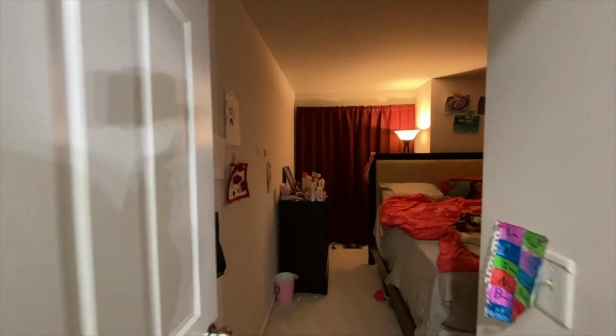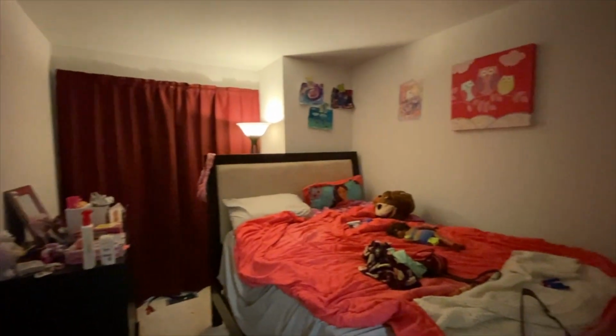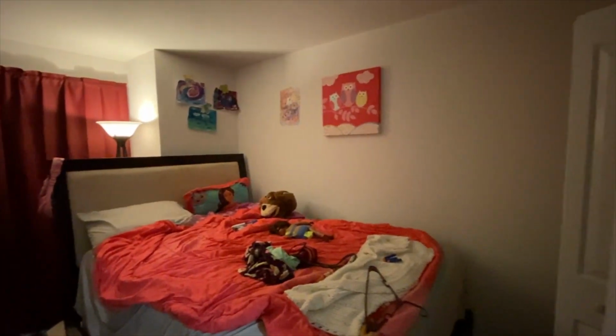On here and show you the finished product of our daughter's bedroom. So everything came together. If you've been watching our IG, if you've been watching our IGTV stories, we've been at this for a really long time.